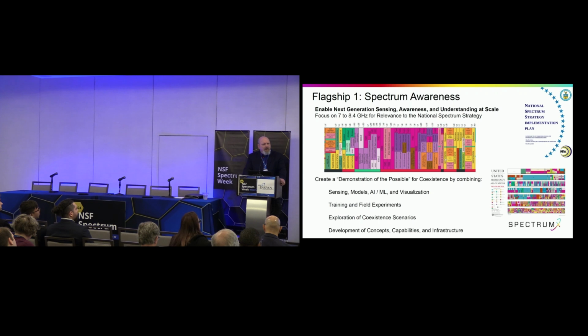So flagship 1, as we've called it for a long time, is focusing on spectrum awareness. If we're really thinking about this at a high level, what we want to do is enable next generation sensing, awareness, and understanding at scale. Now, our initial budget and resources and effort, although generous, is not really sufficient to do this at a large scale. We're not Google. We're not going to roll it out across the country.